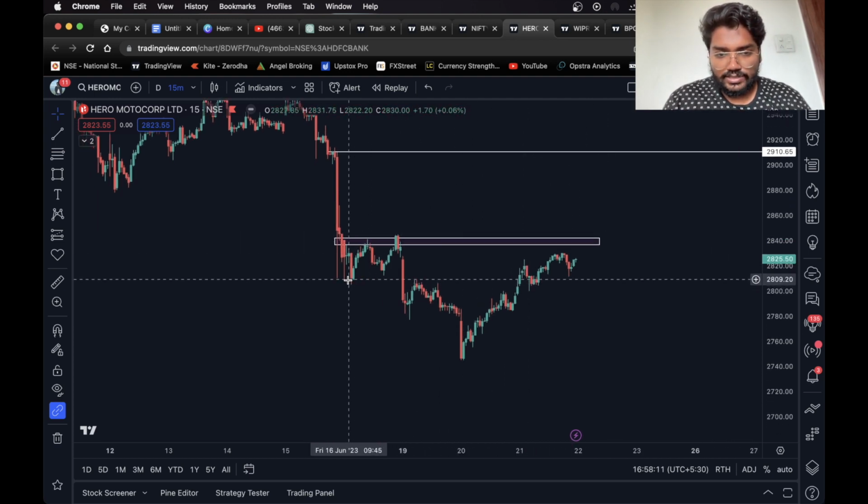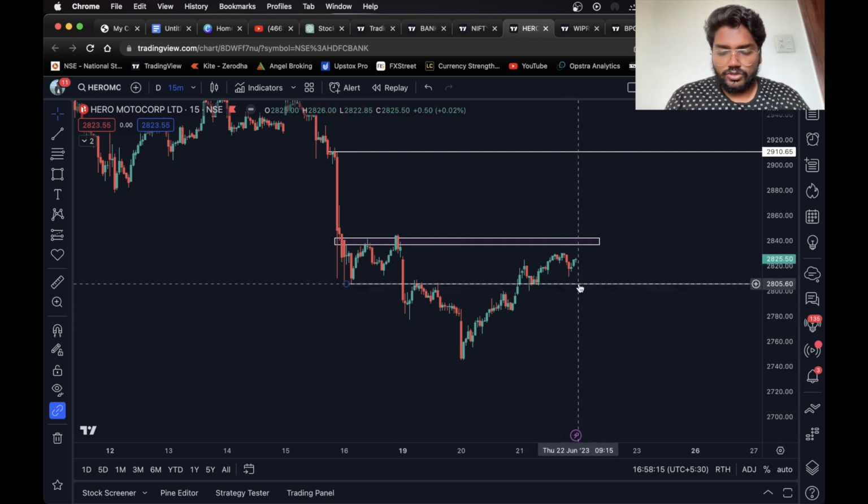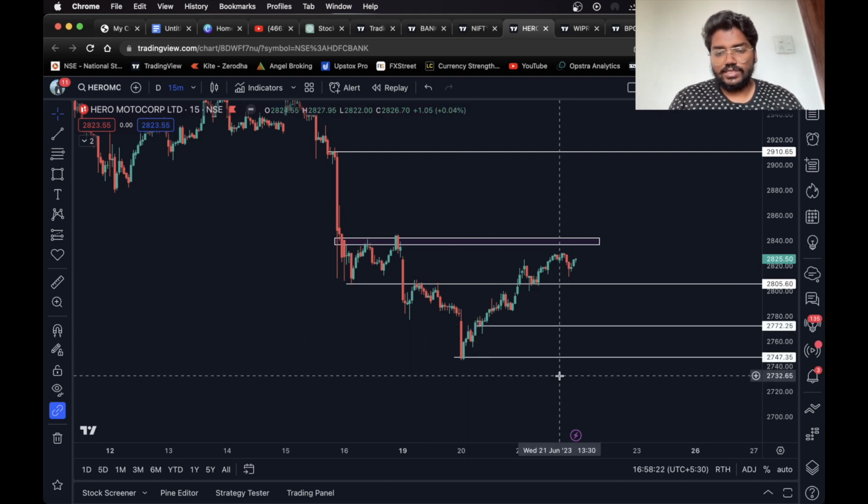And for the short side, as you can see, yeah, this also looks like a level. So once the stock sustains below this level, a short entry can definitely be taken and this can be considered as the first target and this is the second target.